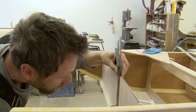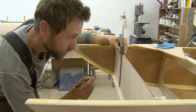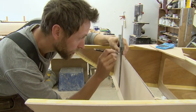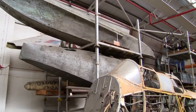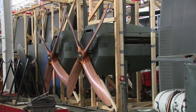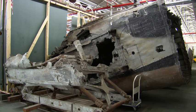So the float has been designed using computer software so that we could create possibly a superior structure to the original. Then, out of the blue, there's an unexpected discovery. Amazingly, the original float has been gathering dust for 40 years in an annex of the RAF Museum.